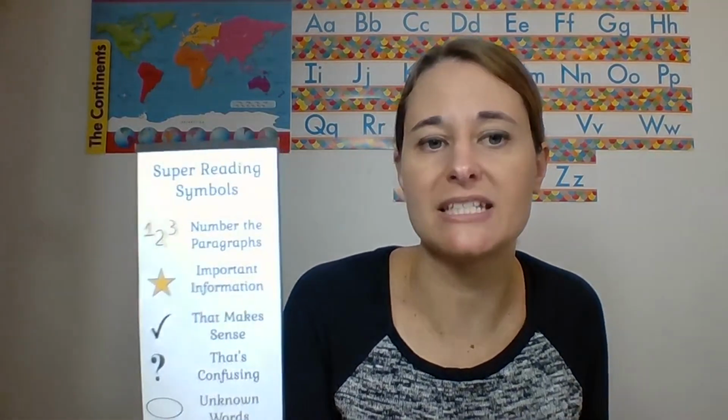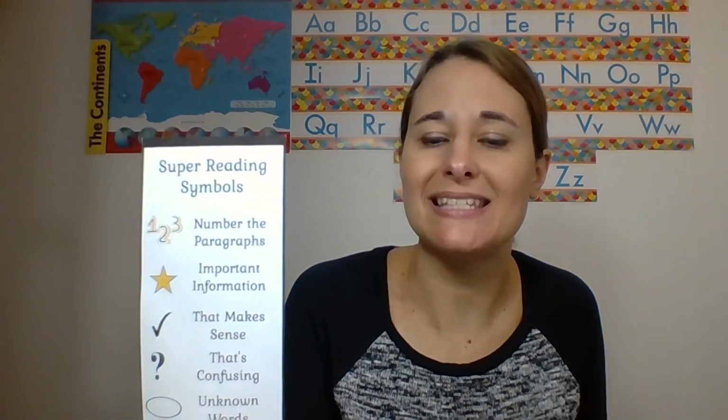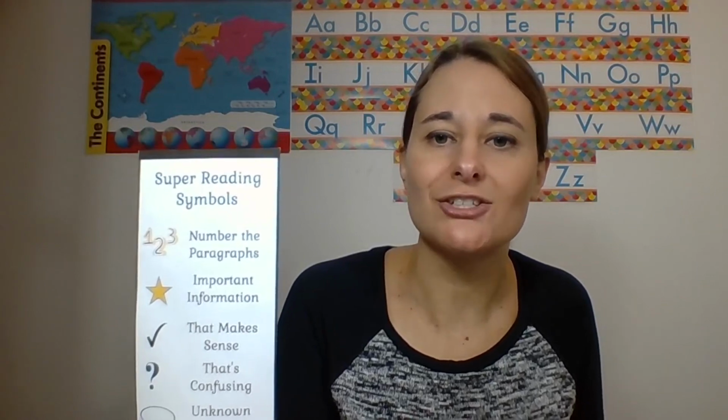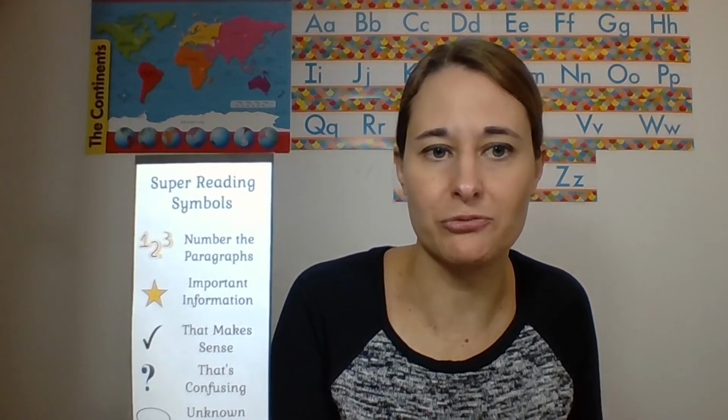I have a freebie for you for close reading. It's called my Close Reading Guide, and it's going to give you everything you need to start teaching your students about close reading. So the first time your students read a text, they are going to be looking for the most important parts. And we have this Super Reading Symbols bookmark that's included in the freebie, and it just tells your students what to do their first time through reading.